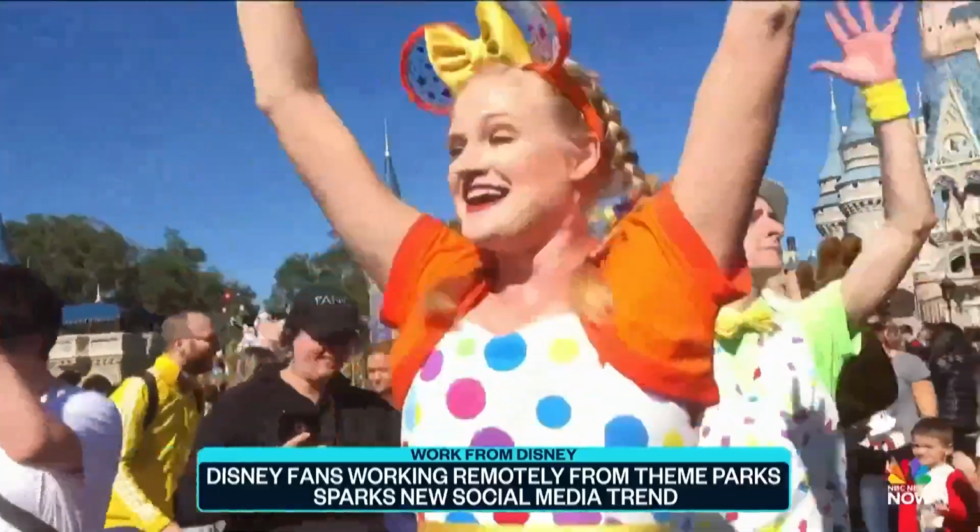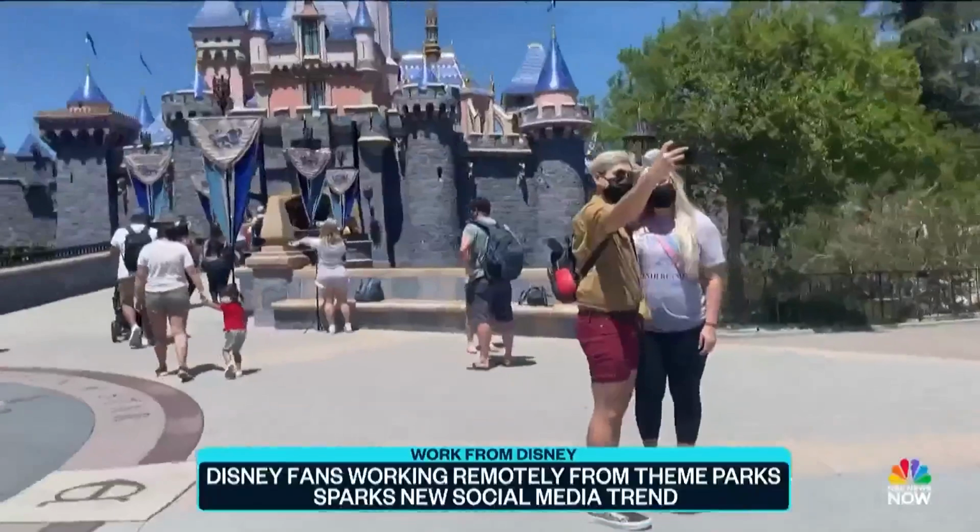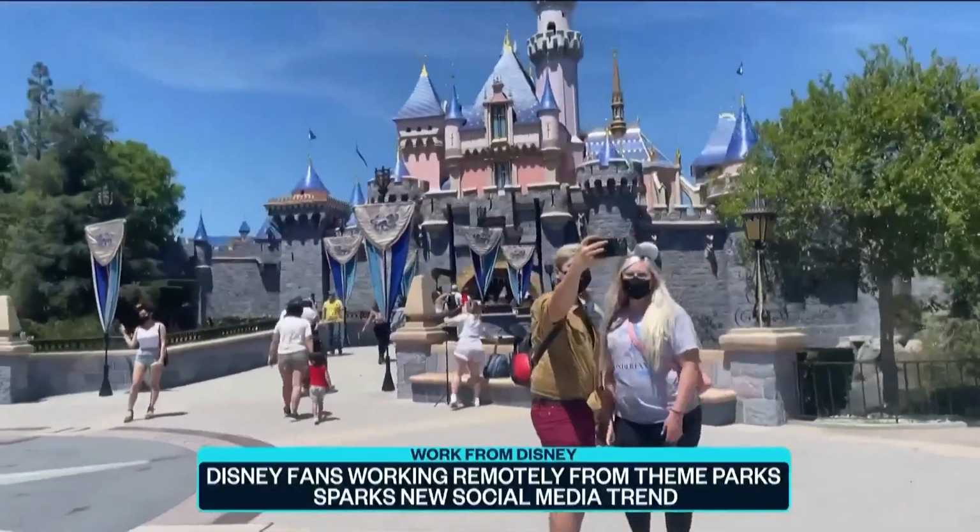You do have to have a legitimate reason to be there, whether it's a dining reservation or if you are at a park, you can take a bus to Wilderness Lodge. And it's not just Disney World in Florida. California's Disneyland also getting in on the action.